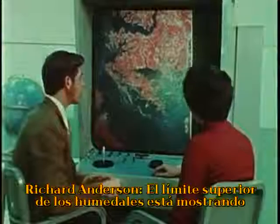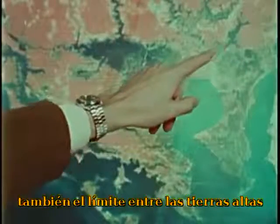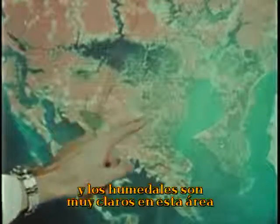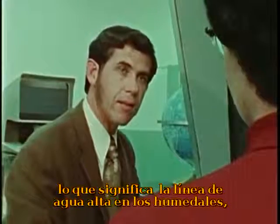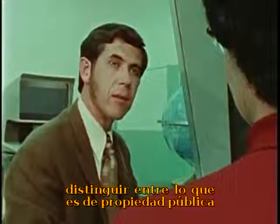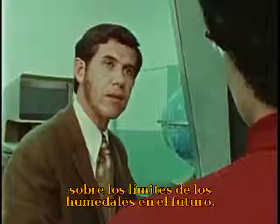The upper wetland boundary is shown very clearly on this tree island. Also, the boundary between upland and wetland is very clear in this area. And I think that means we're going to be able to say a lot about the mean high water line in wetlands, distinguishing between what is publicly owned and privately owned wetland, and avoid litigation over wetland boundaries in the future.